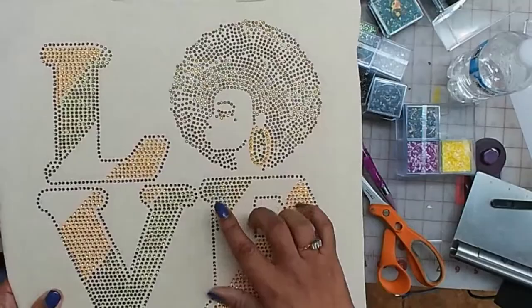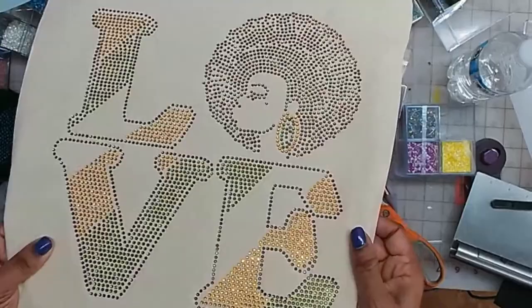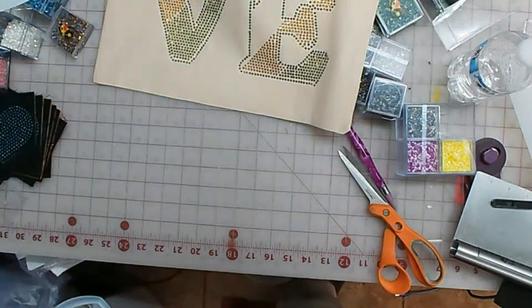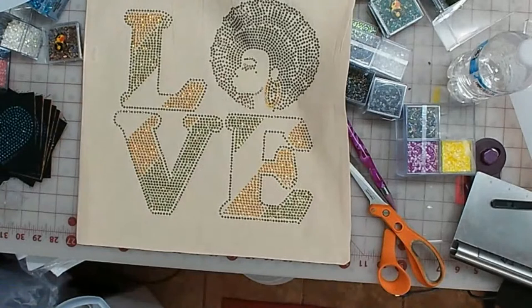Okay. So hopefully you guys are able to see that. So while I, let's move this off to the side. So you see the colors, right? Here are the colors. I need to do one more color, but at the same time, I also have one more template to cut out. So I'm going to let y'all take a gander at that while I come over here and get us set up to do the last part of that template.